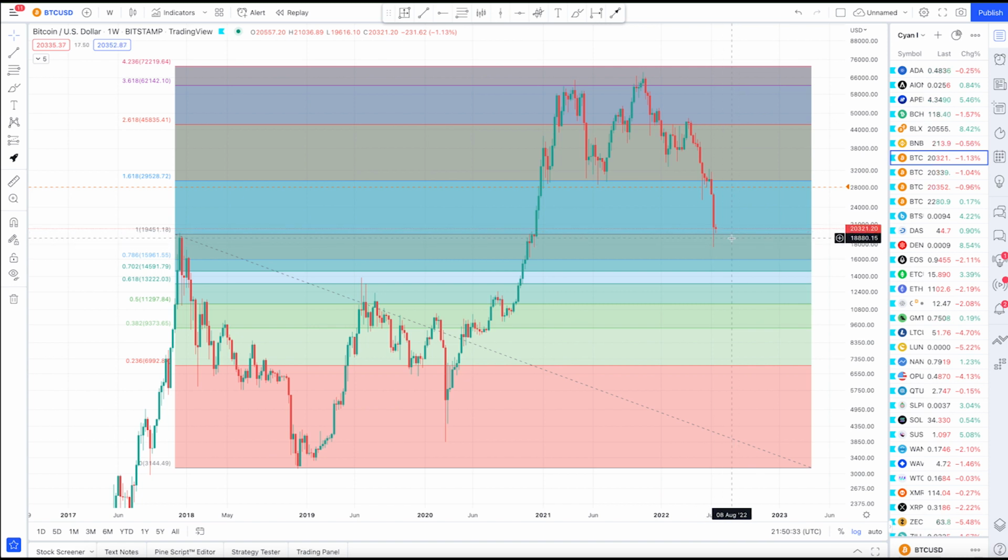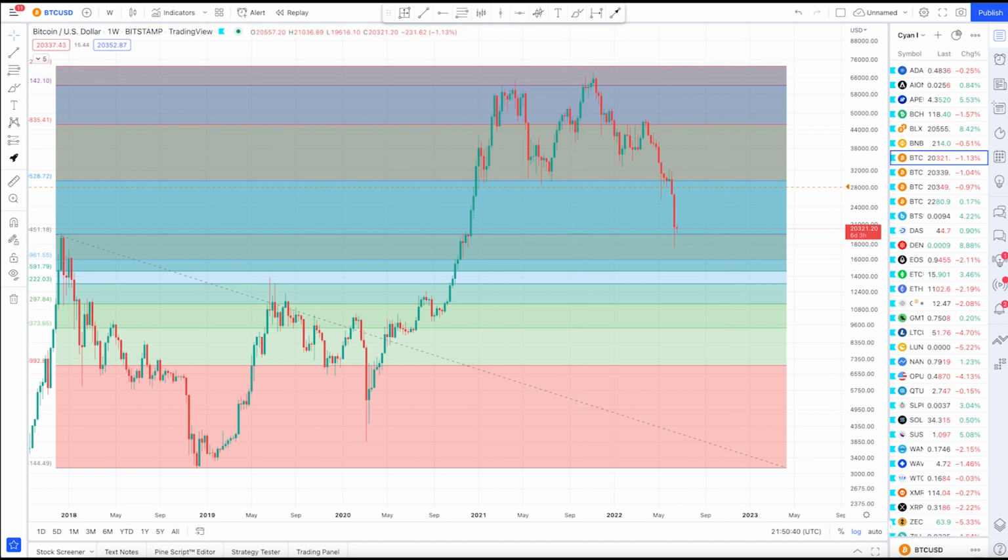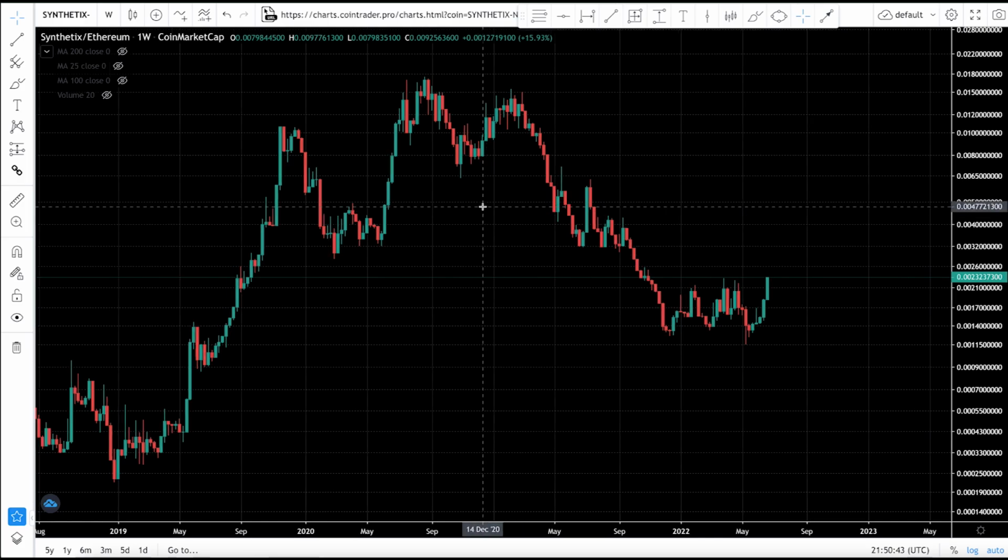When the bottom of Bitcoin comes in, then we can comfortably start buying these altcoins to start going to the moon. For right now, you want to be cautious with altcoins. Now, how is Synthetix performing against Ethereum?